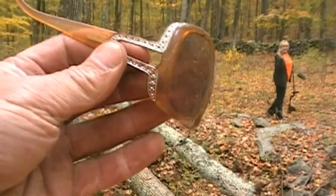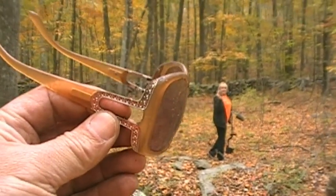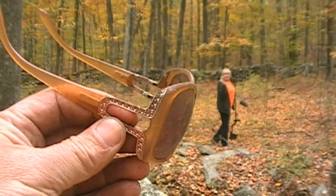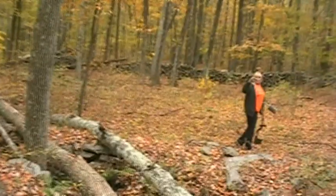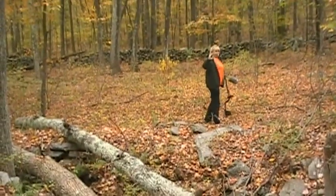Come on, let me see some. Looks like her shades. Uh-huh. Let me see some cleavage. I'm rolling. I'm going to use that in a movie.